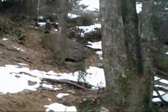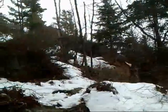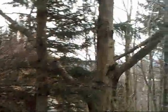Okay, so we're headed right up here. Oh, it's steep. There's a cairn. It's steep, buddy. A nice little climb here. Reminiscent of a real big mountain, though it took much less time getting here. See if I can do this without breaking my neck.